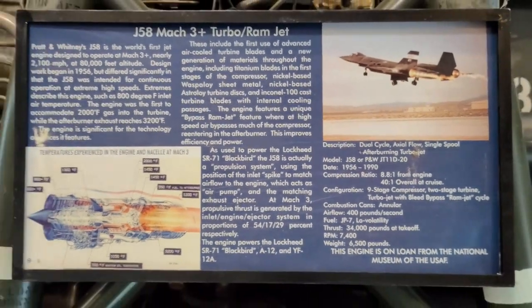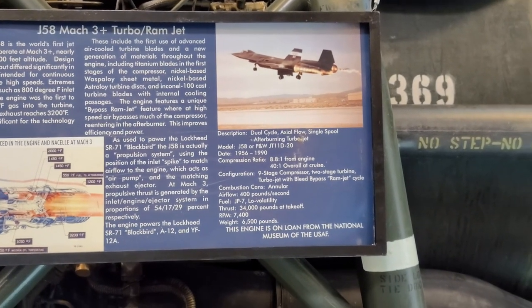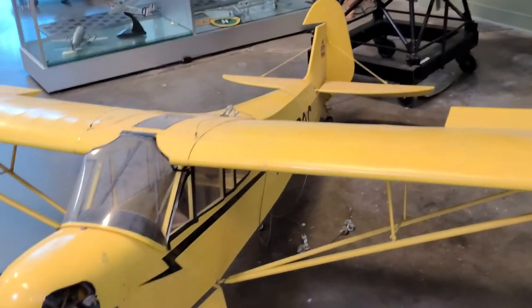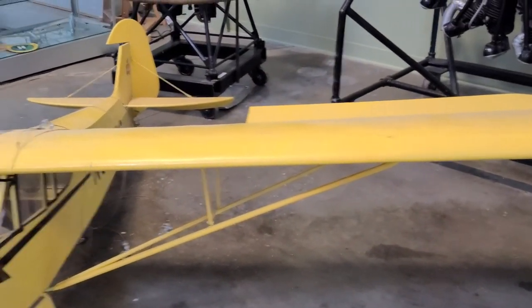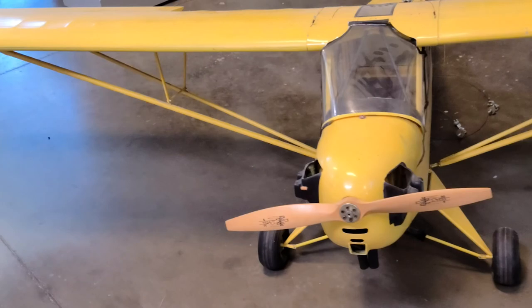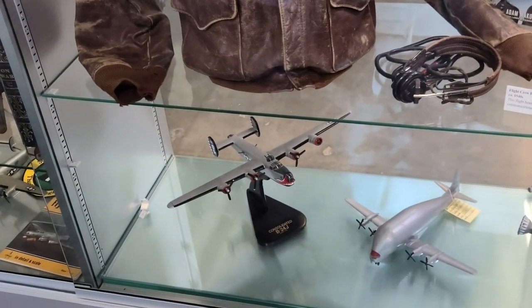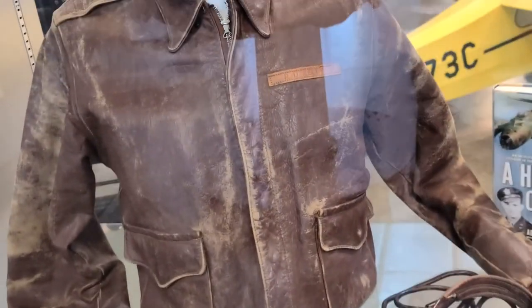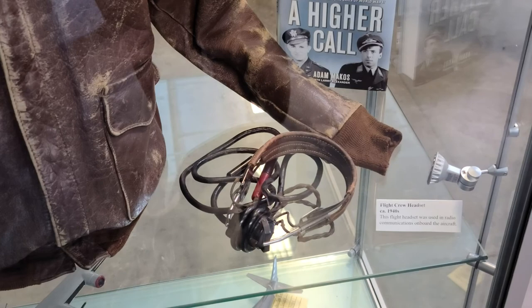Do you think they have one of those outside? Mm-hmm. Yeah, a little RC plane. These are cool. These you can play with a remote control. We got a flight crew headset. Wow.